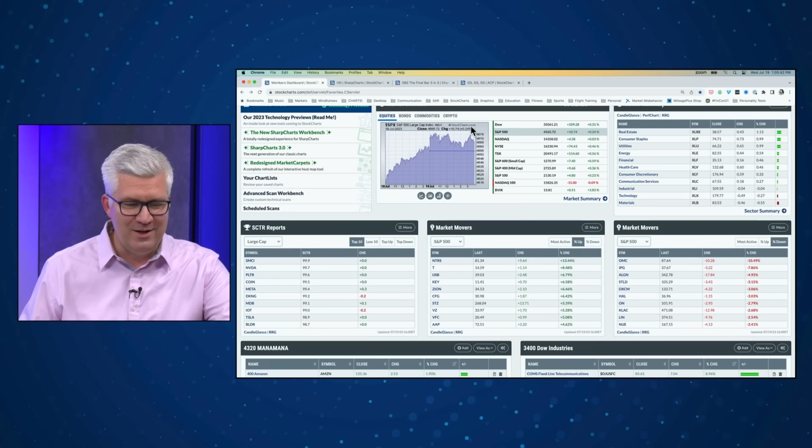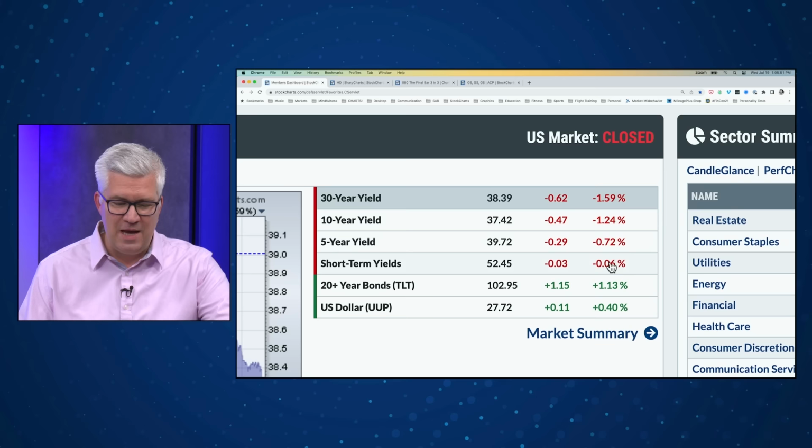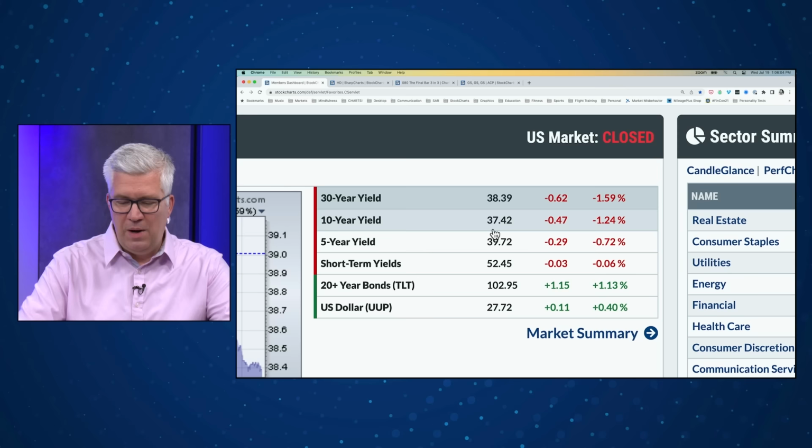Let's continue on looking at some other asset classes. The fixed income markets, for the most part, bond prices moving higher today. You can see the yield curve all in the red. That's the top four levels from the long bond down to the short end of the curve. The 10-year point where we're usually focused, down around 3.74. So continuing to pull back a bit. And what's interesting is bonds rallying as stocks are rallying. You have both of them going up.